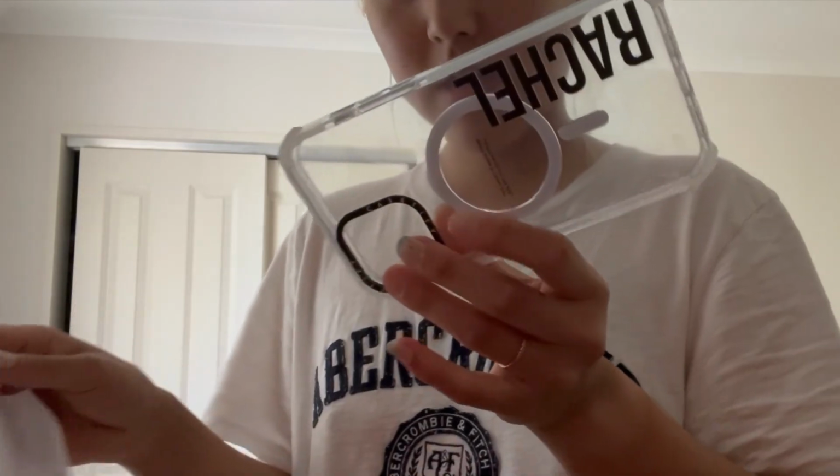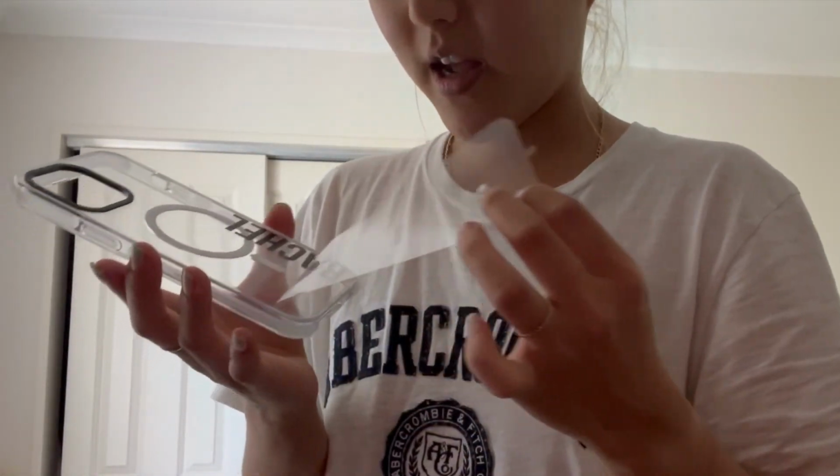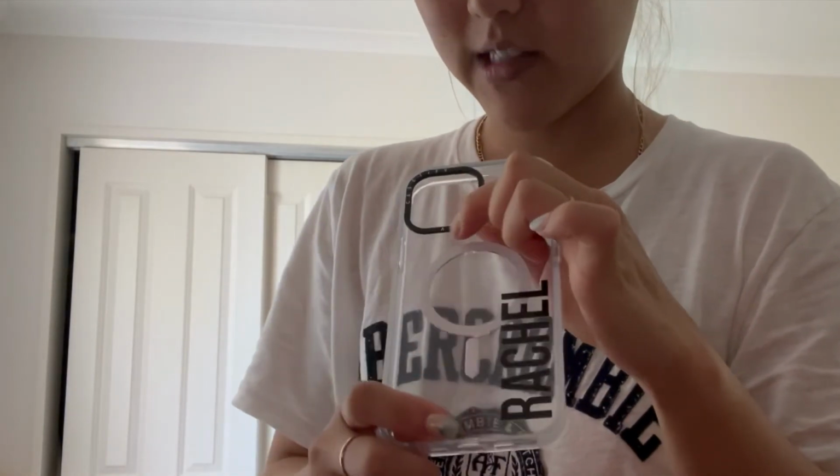And then, this is my case. There's Rachel. And as you can see, I did not make it fancy. It's just literally a bumper case that has the signature Castify thing, MagSafe.